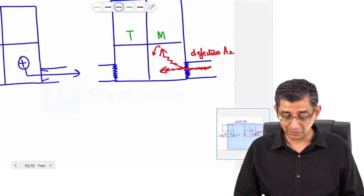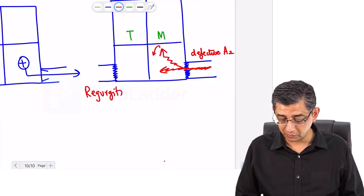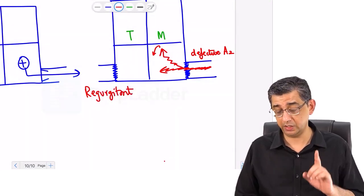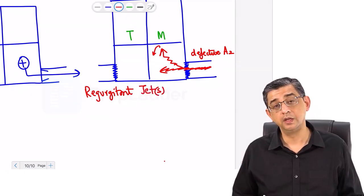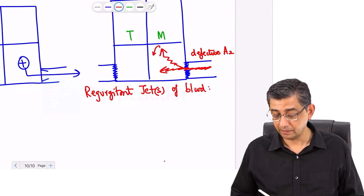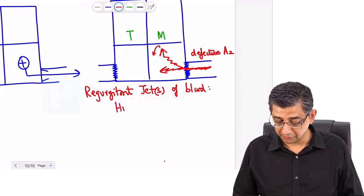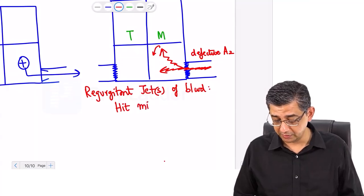The theory for this description would be like this. In a patient of severe, mark my words there, severe aortic regurgitation, there could be regurgitant jet or jets of blood. The regurgitant jets of blood are going all the way and they are going to hit the undersurface of the mitral valve leaflets.